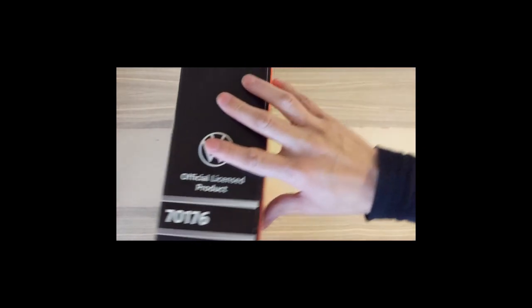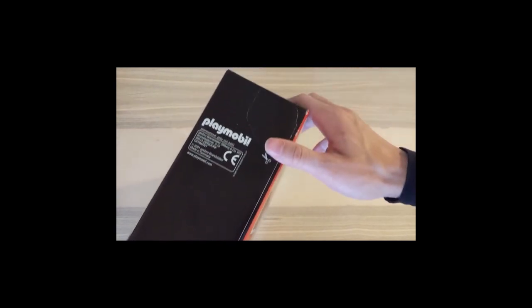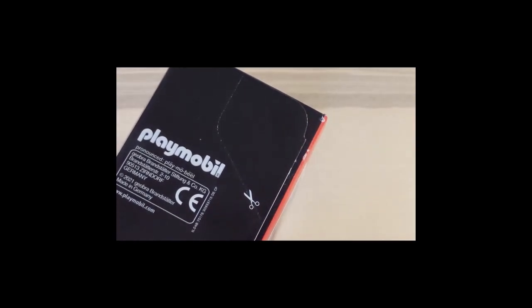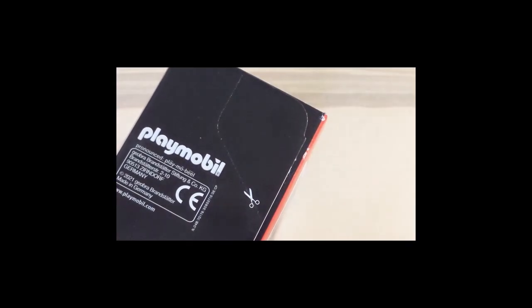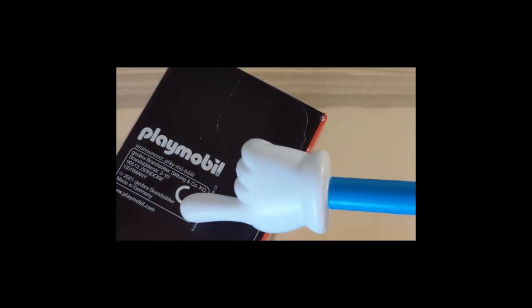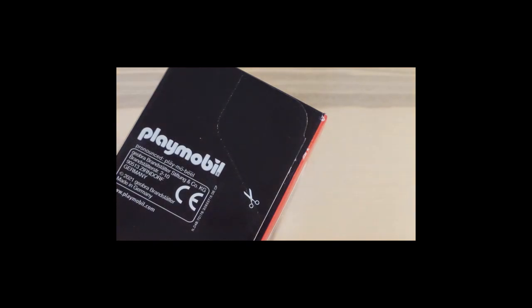Here, that's information about where this product is made. Let's make this bigger. I don't know if you can see this. It shows it's made in Germany. I think things made in Germany are a guarantee of great quality. Maybe that's why it's difficult to get this. Okay. Now, let's unbox this product.